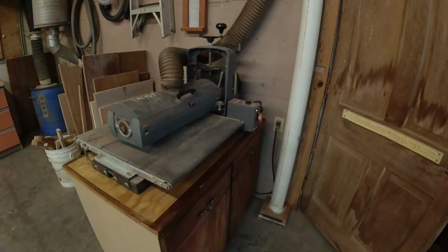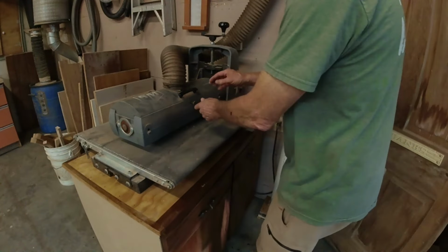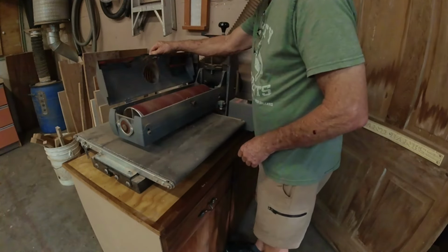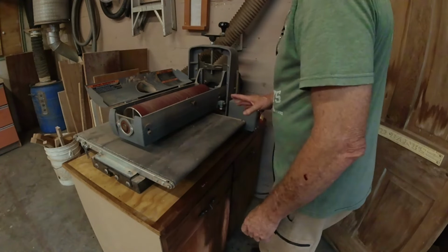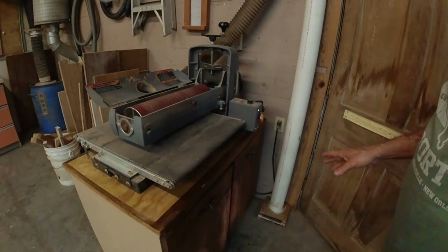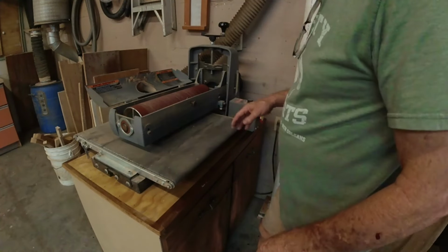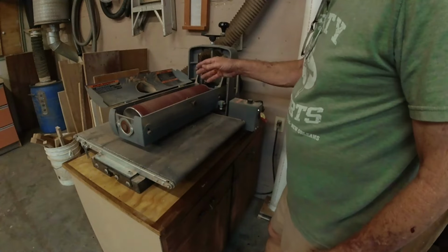It was not inexpensive. There's a learning curve. You can't stick anything through there. If you put something gummy through there, you're going to mess up the paper, which is not super cheap, and you got to put a new paper on there. But what it does do is it does a good job of sanding, and it sucks up all the dust. So I don't have dust like if I used a hand sander. So it's a pretty simple thing.